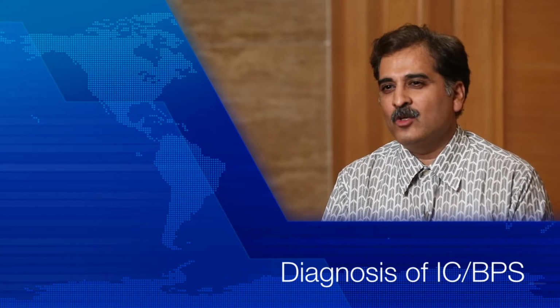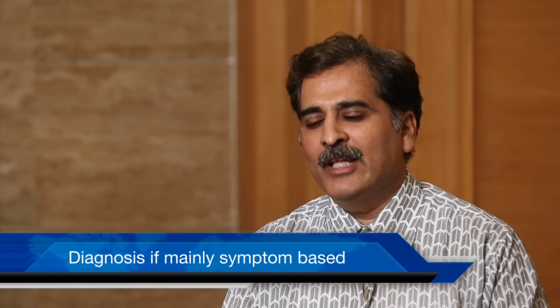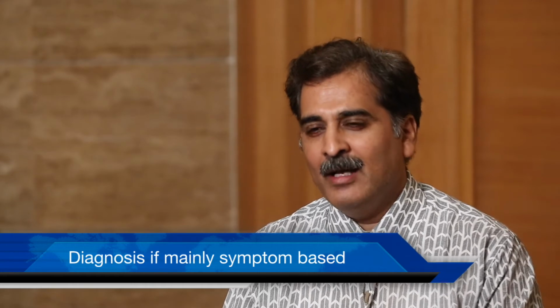Diagnosis of IC-BPS can be very challenging because there is no specific investigation which can clinch the diagnosis. So basically the diagnosis is symptom based. A patient who has frequent urgent voiding driven by pelvic or lower abdominal pain, which increases with bladder filling and is relieved after voiding, is very typical of IC-BPS. And by the symptoms only you can diagnose.